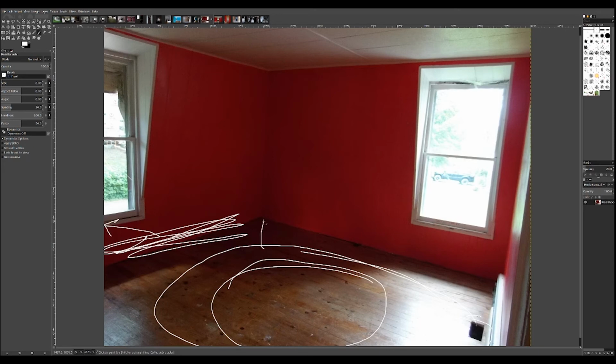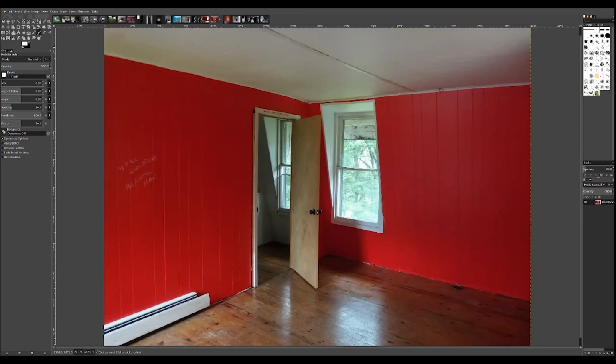So the next picture is if we're in this corner and we turn around and look back towards the door. There we go. Very disturbed people, let me just say, based on this. I will never believe in anything again. Well, apparently they'd never believed in proper home renovations. That I know for sure.